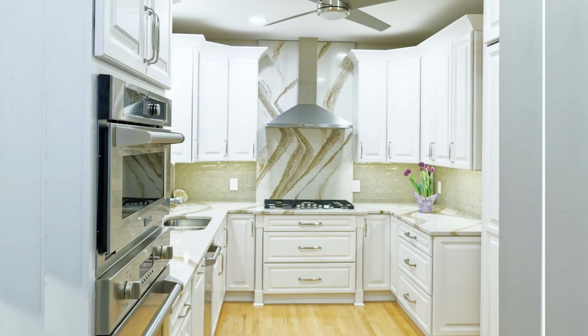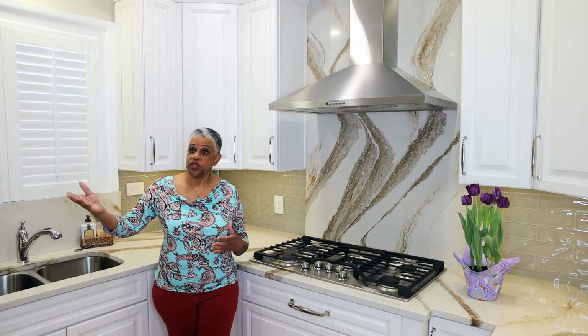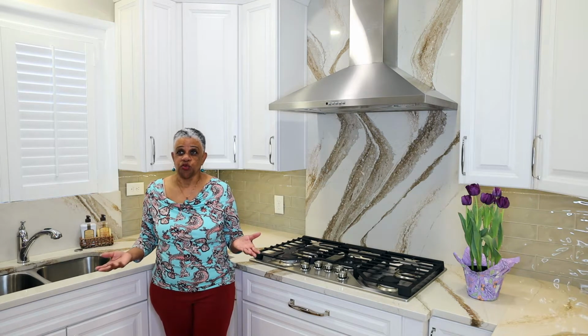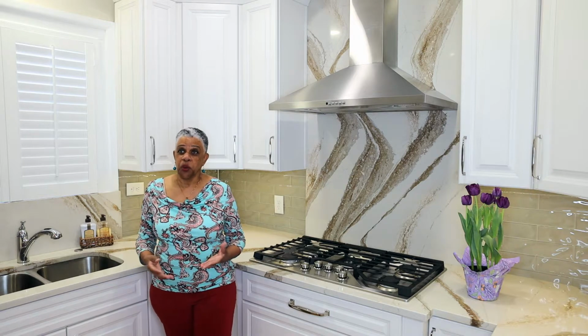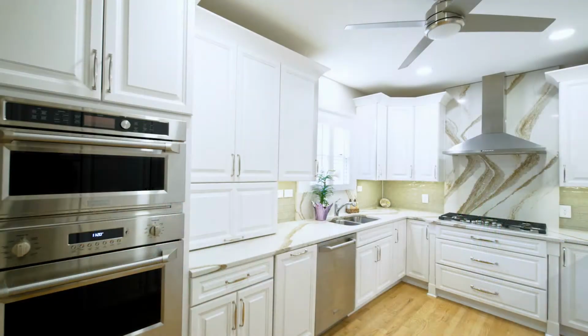I am excited to have a one-stop shop where I could get the cabinets, the appliances, I could have my furnace moved, the wall removed. So one of the things that was just really great is the ease of knowing that one person was going to be doing the entire job.